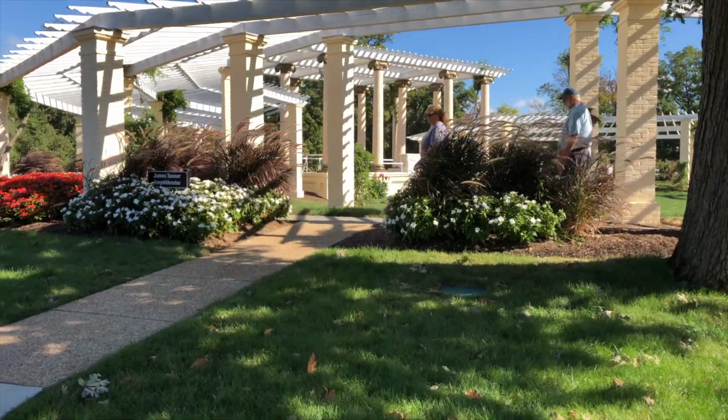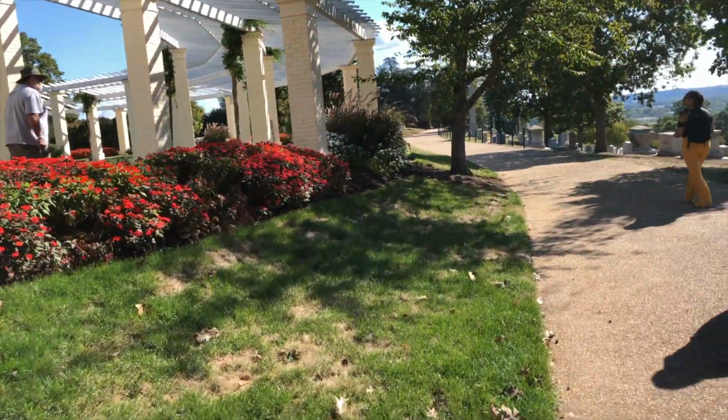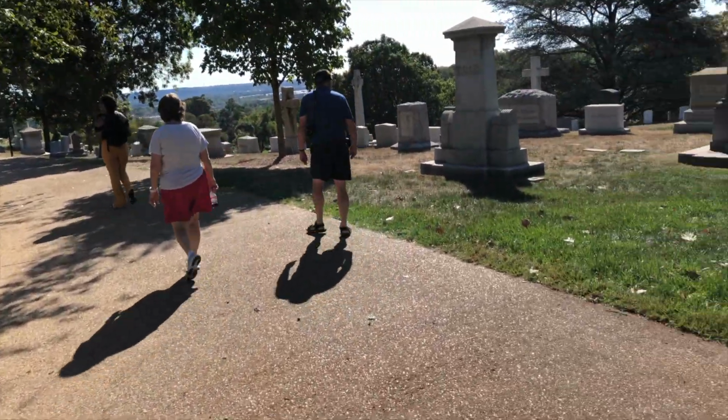This is the James Tanner Amphitheater. It was the original amphitheater till they built the new one that I showed you the picture of earlier.